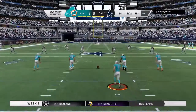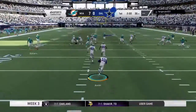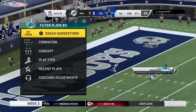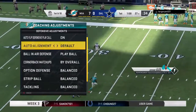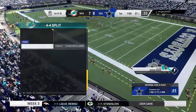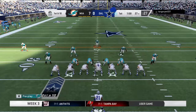Set now to kick this one away, and off it goes. Fielded about a yard deep. And he'll wind up getting an extra couple yards here for his trouble as he'll bring this one out to the 27. So Prescott and the Cowboys now with a 1st and 10 at their own 27.